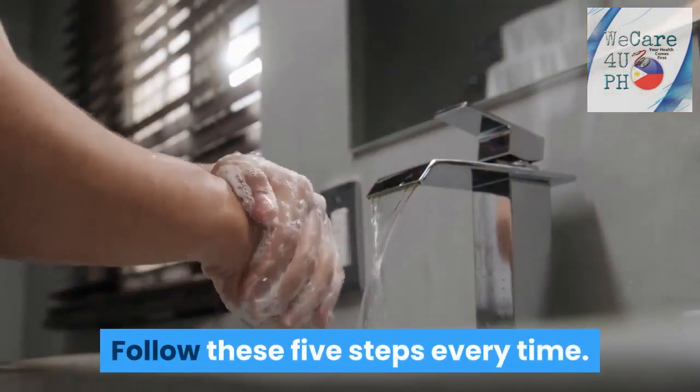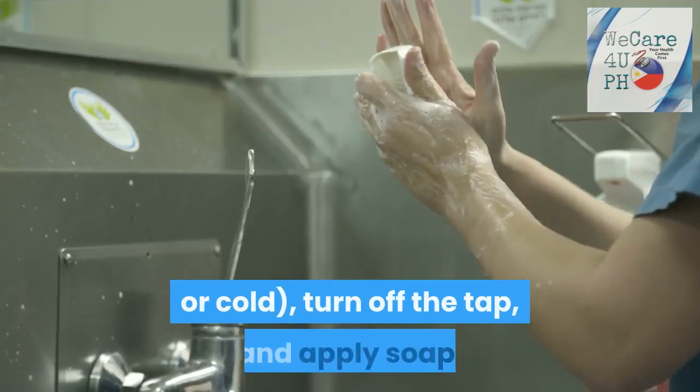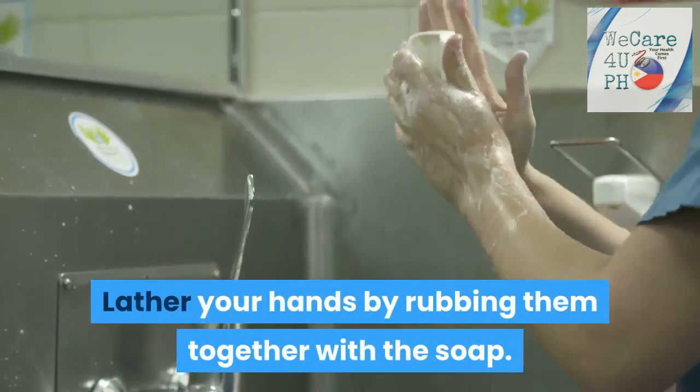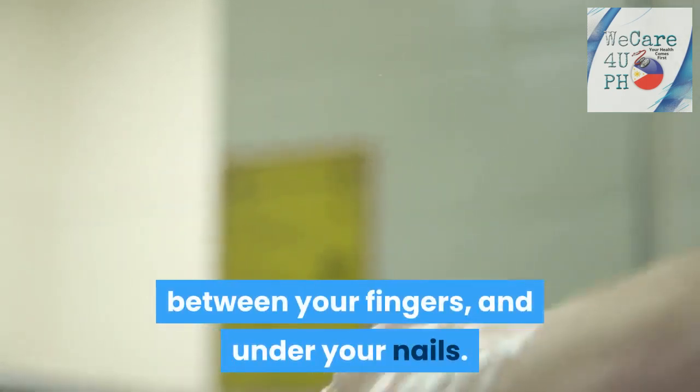Follow these 5 steps every time. Wet your hands with clean, running water, warm or cold, turn off the tap, and apply soap. Lather your hands by rubbing them together with the soap. Lather the backs of your hands, between your fingers, and under your nails.